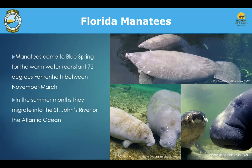However, especially in the news recently, if you've been looking at local news, we have had some interesting things happening with manatees at our park, even though we're off of the normal manatee season. One of the fan favorite adoptees from Save the Manatee Club, Annie, recently gave birth to a new calf. I think it was March 18th or 19th. And her baby has been coming into the spring regularly. So if you ever come to the park, you might have a good chance of seeing Annie and her calf.